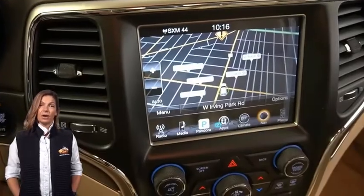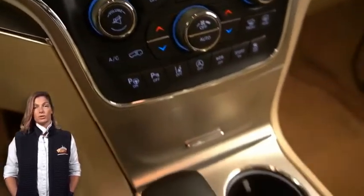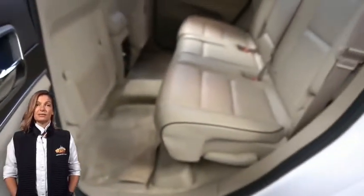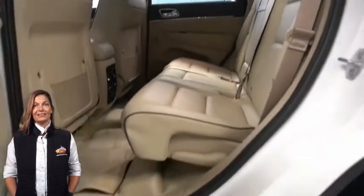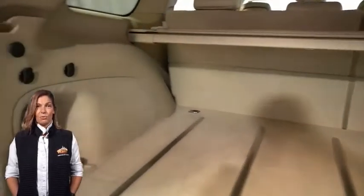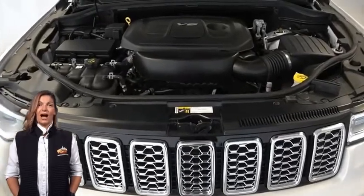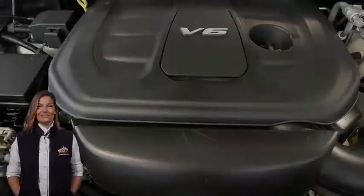ParkView rear backup camera, Jeep Active Safety Group, dual zone automatic temp control, Selec-Terrain system, heated second row seats, dual pane panoramic sunroof, power liftgate, 3.6-liter V6 engine, and so much more. For additional details, visit us at marinocjd.com, stock number D5463.